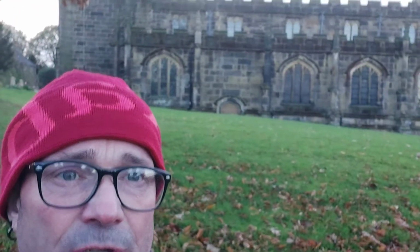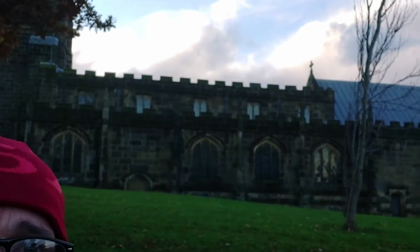There you go at the background. One last look at the church here at Silkstone. The Minster of the Moors. Absolutely buzzing for going in there. Amazing.